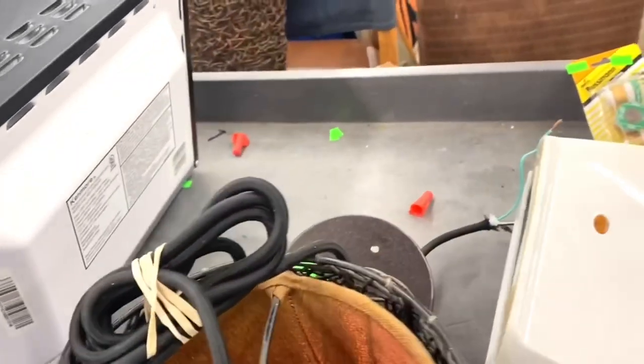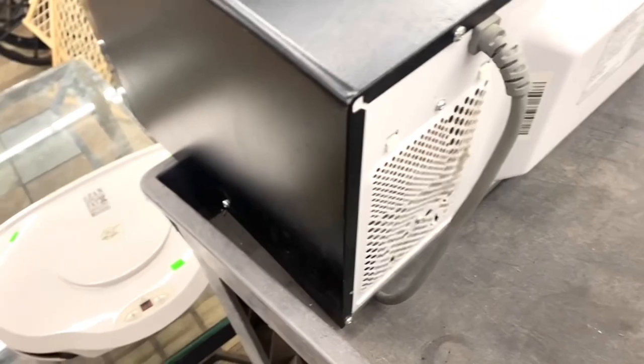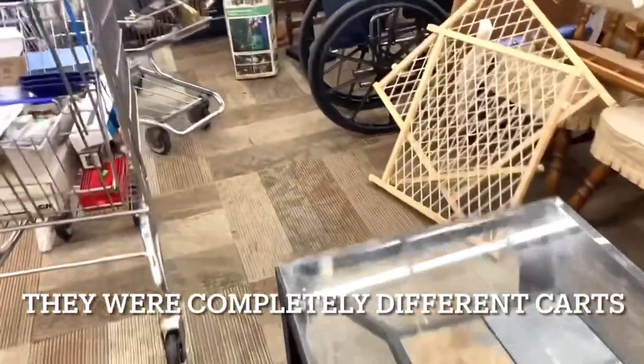And somebody tries to steal my cart. Oh, that's mine. Well, kind of.